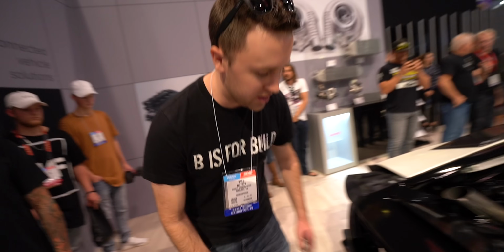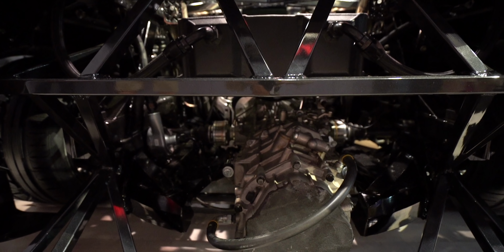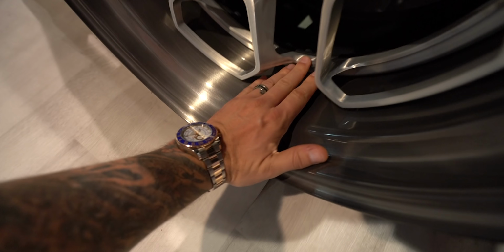But the first thing we ever got was this Graziano transmission. This is out of an Audi R8. Yep. And that was probably one of the most expensive pieces we ever bought. So when it was bought, we knew the build was a go. Rotiform, you guys killed it with them as far as the wheels go. Look at that, you guys.